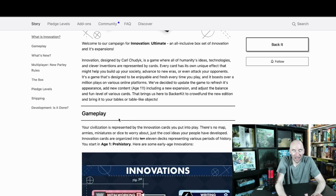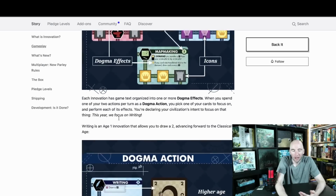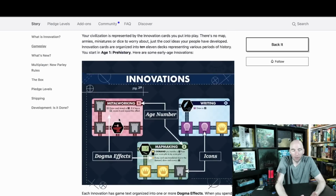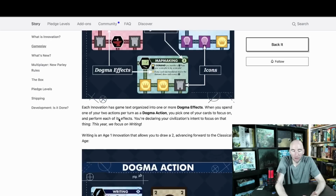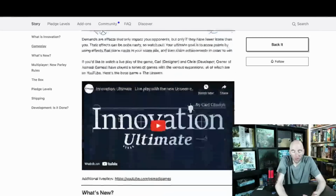All new box set and its expansions. There's no upgrades. There's no differentiation. If you want this, you just have to get it. It has a little bit of information on the new stuff that you're going to be seeing here. Again, that's okay. You can go through and see what else they're doing.